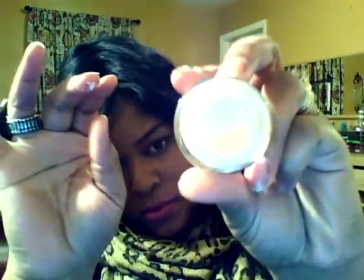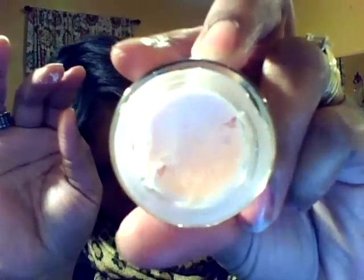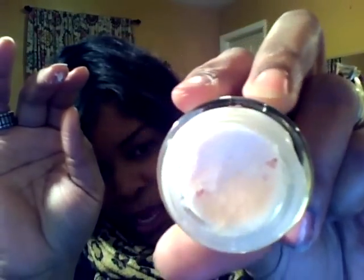This is how it looks. There we go. It reminds me of like a whipped cream or a mousse consistency. I have a little bit on my hand right here. Okay, we're just going to rub that into the skin. Right there. There's something about this primer that is just beyond anything else that I've ever seen in a primer.